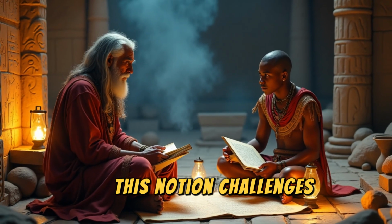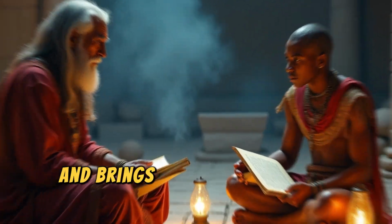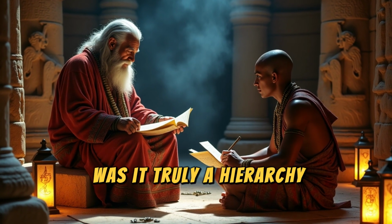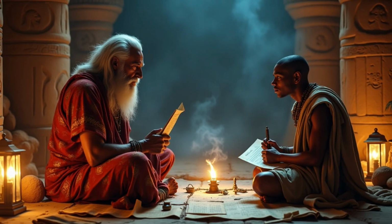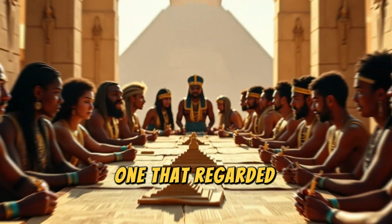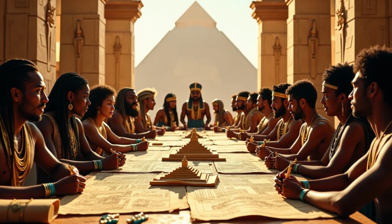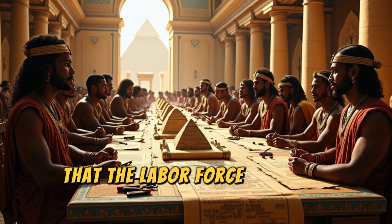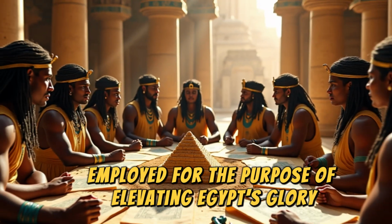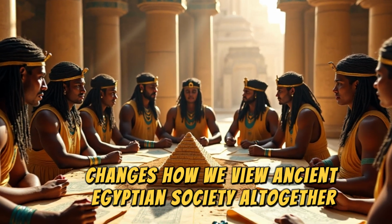This notion challenges the common portrayal of a society built on oppressive labor and brings a more complex view of the workers' roles. Was it truly a hierarchy of masters and slaves, or was there a deeper societal structure in play, one that regarded the construction of the pyramids as both a spiritual and civic duty? The idea that the labor force consisted of skilled workers employed for the purpose of elevating Egypt's glory changes how we view ancient Egyptian society altogether.